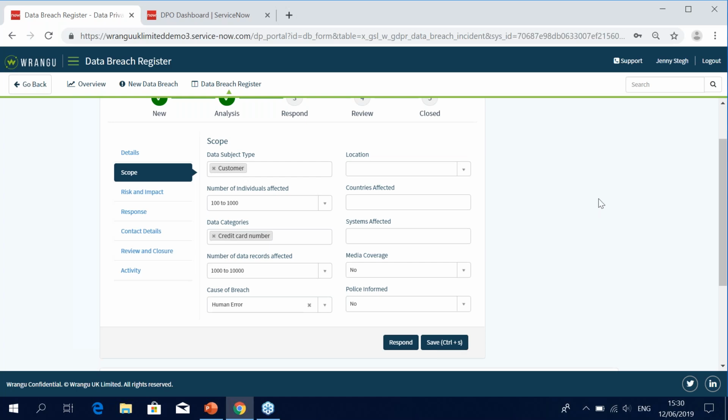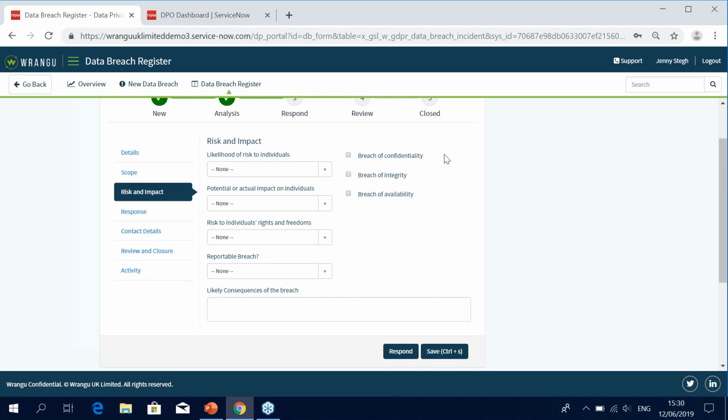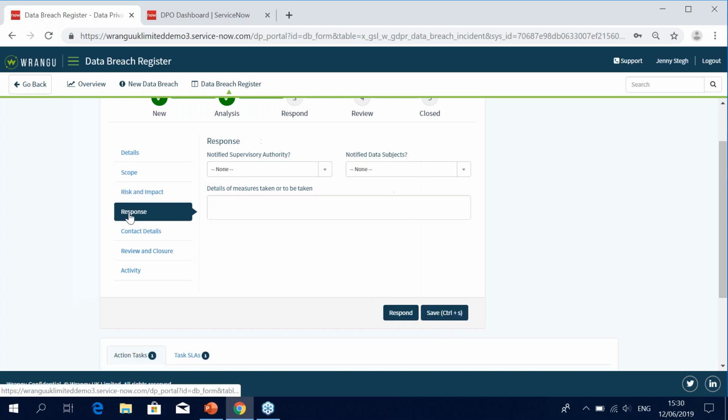What we do in the process is capture all that information: how many individuals are affected, what type of data was breached, how many records there are, why it occurred, whether it has a geographical reach, and what the impact is. Is it a confidentiality breach, or availability of data? Are there any risks to the individuals regarding their rights and freedoms, and do we have to report about it? Only then do you decide if you have to inform the authorities. Have you done that? Have you notified the data subjects? You can capture all of those details in one place.